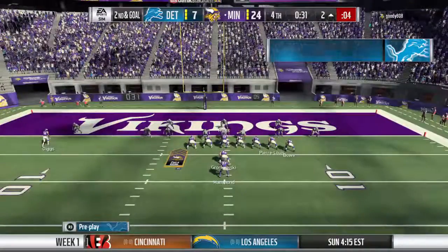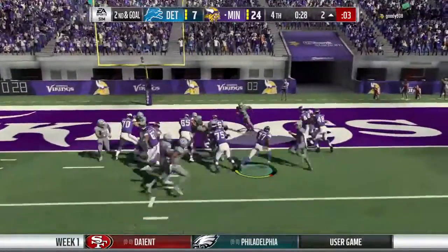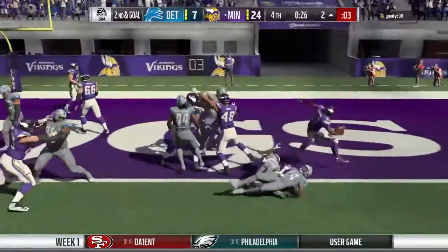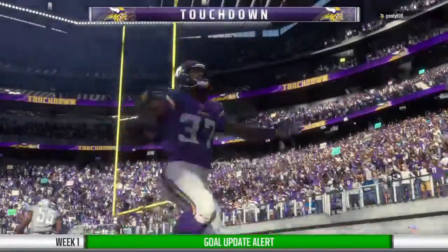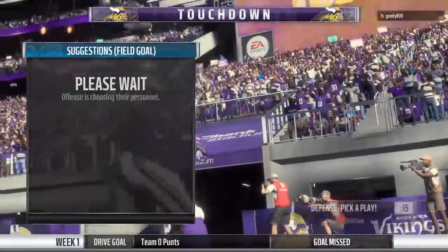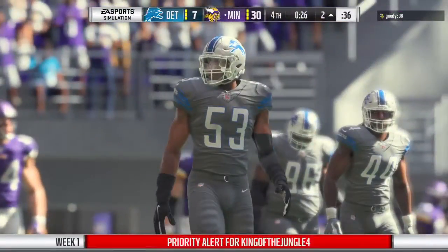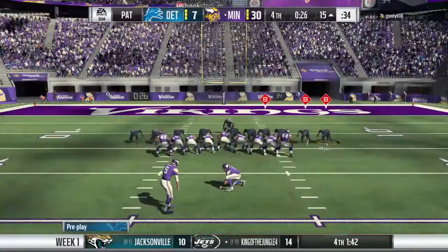They come out here in the eye. 2nd and goal from the 2-yard line. And he'll get in. Touchdown, Minnesota. A great play there. Taking it in from 2 yards out. And the Vikings are going to add on to their lead.